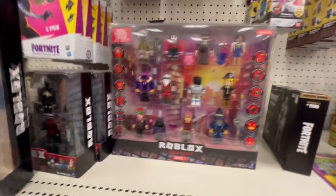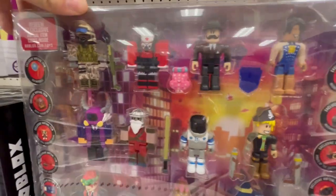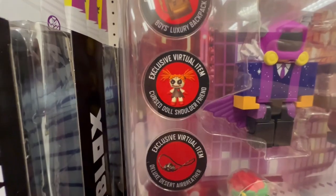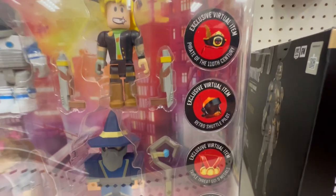Behind that one, we also have another Roblox Classics. Comes with all these classic characters here, and a bunch of exclusive virtual items just like the other one. I like this Cursed Doll Shoulder Friend. Or the Retro Shuttle Pirate Hat.